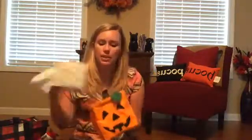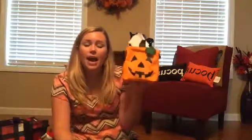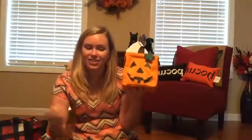So these can be used for a variety of different functions. Obviously, you see me using it as my tissue box holder. My tissue box is very, very springy, and we are in fall here, so I didn't really want that to show, so I put it inside of my little carry-all caddy to hide that. I've also used these to organize my remotes on my end tables so that they don't get lost in the couch cushions. They make excellent little gifts.